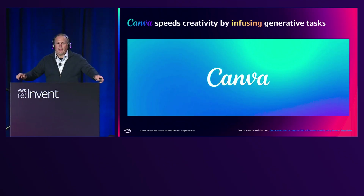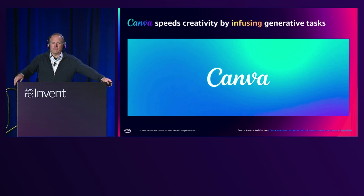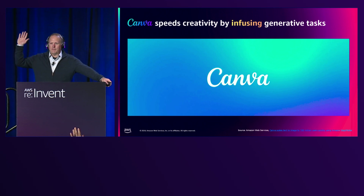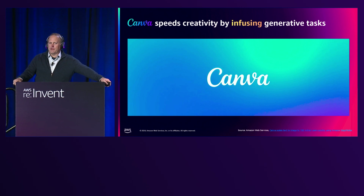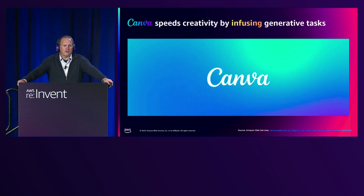Okay, let's do a quick show of hands here. Who saw more than 5 places that there were generative AI capabilities? Most of the hands are up. Okay, how many folks saw more than 10 places that there were those capabilities? Probably about half. Yeah, I usually count somewhere around 10 or 11 there.